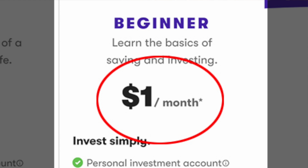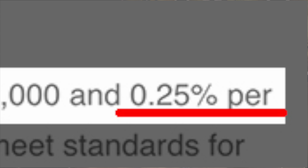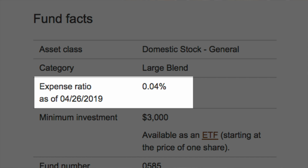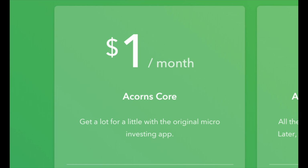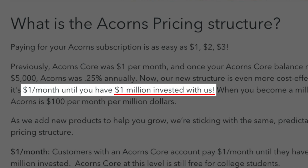Because when that happens, your management fee lowers from $1 a month to 0.25% of all the money you have invested. Now again, 0.25% might not seem like a lot of money, but when you consider that Vanguard is 0.04% as a management fee, and Fidelity is entirely free with no management fee, and Acorns only charges you $1 a month up to the first $1 million you have invested, in comparison, Stash just seems expensive. So from my own perspective, just from this alone, I am just not a fan of Stash at all.